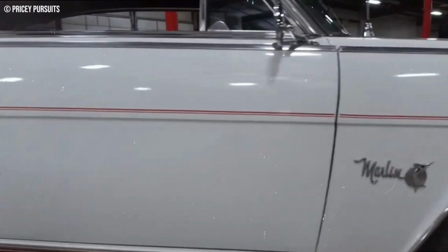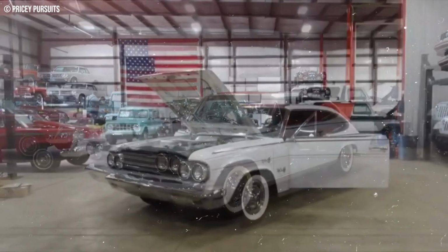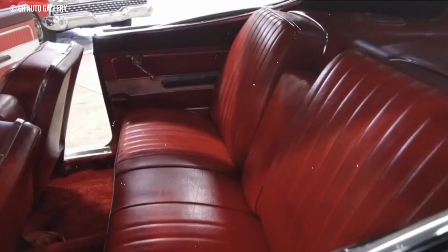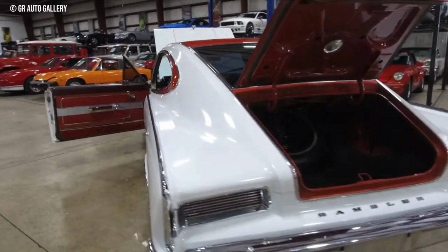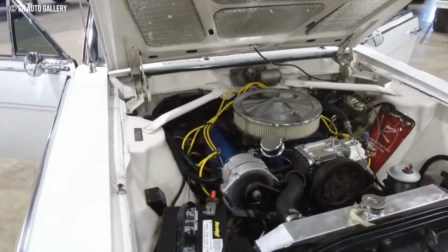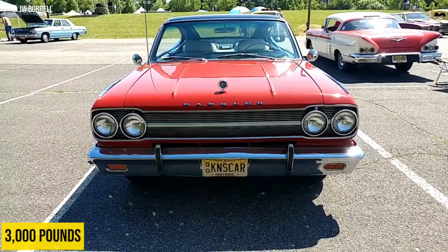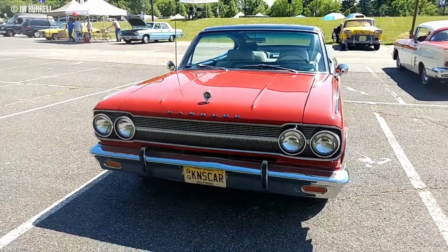The Marlin was marketed as a personal luxury car, but it had all the luxury of a discount motel room. The interior was a sea of cheap plastics and vinyl upholstery that screamed, "We ran out of budget." Its design, with that bulbous rear end, made it look like someone stretched a sedan in Photoshop. And let's not forget the engine lineup, which ranged from meh to is it even running? To make matters worse, the Marlin weighed over 3,000 pounds, which made its underpowered engines work harder than a hamster in a wheel.